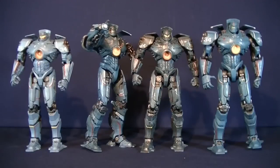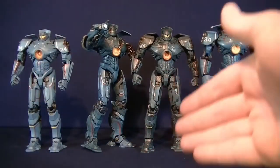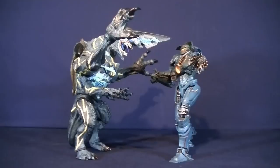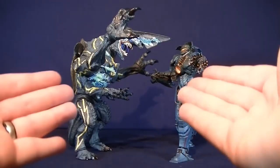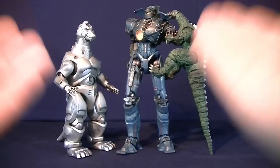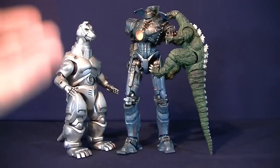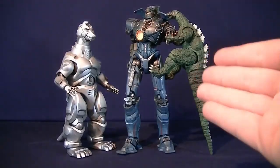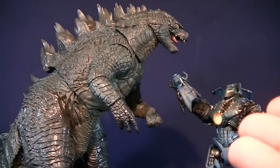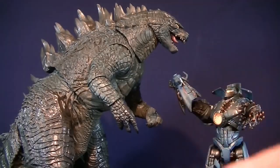So for some quick comparison, here he is with the rest of his brothers: Gipsy Danger 1.0, Battle Damage Gipsy Danger 1.0, and Hong Kong Brawl Gipsy, or Gipsy 2.0. And here he is with his nemesis, Battle Damage Knifehead. And here he is with some NECA Godzilla, with Godzilla 1984 or '85 and Godzilla 2014. And here are some SH MonsterArts figures with Mecha Godzilla 2 and Godzilla Jr. Your arm is mine. And here he is with the NECA 24-inch long Godzilla 2014, because this is how I imagine this fight would be.